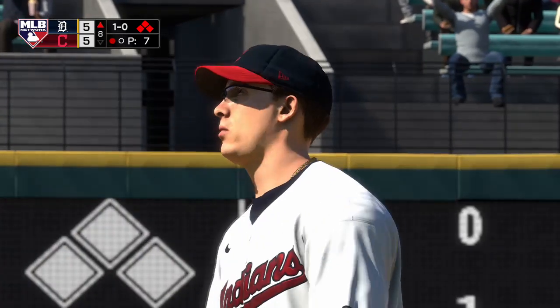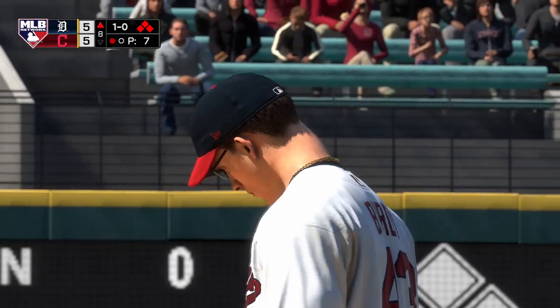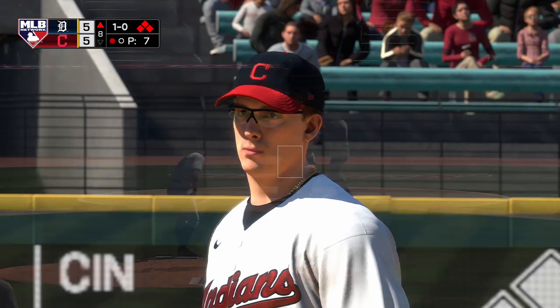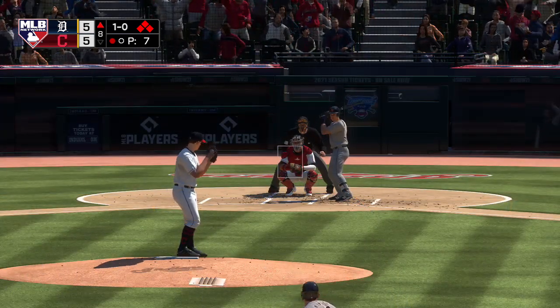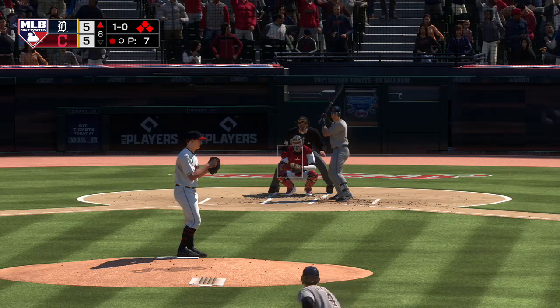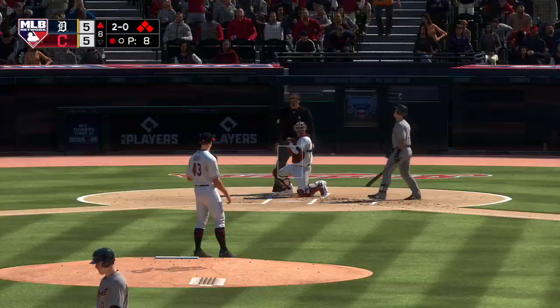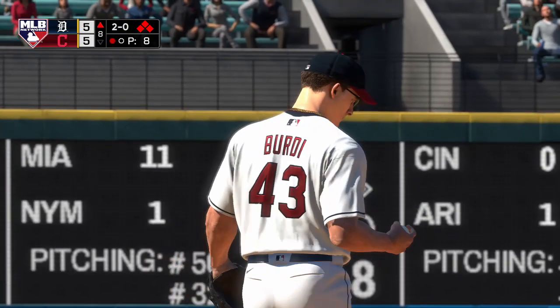There are a couple of points in every game that could decide winning or losing. This is one of those critical spots. Time to make some great pitches. Here comes the 1-0. Nowhere to put anybody. 2-0 count, not a good spot to be in as a pitcher.